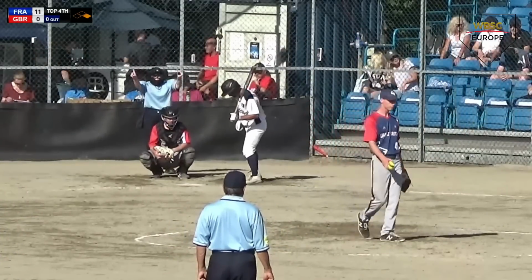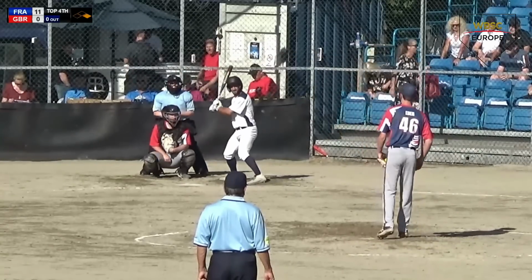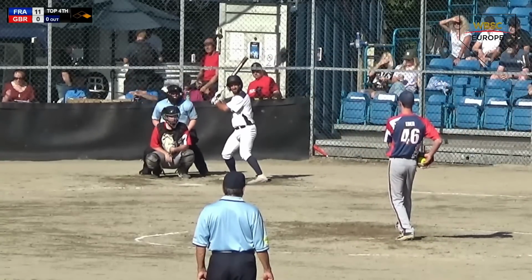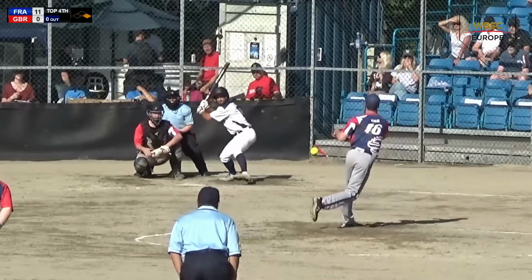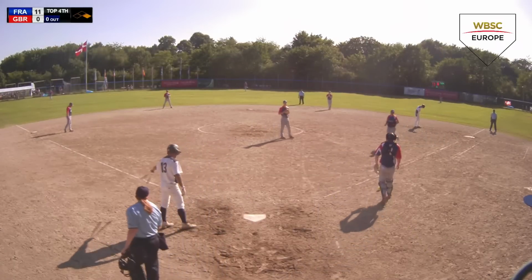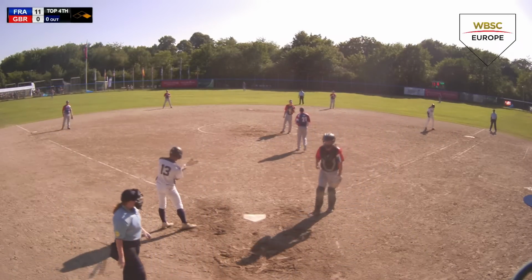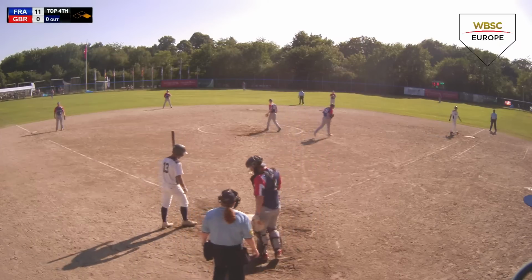If the score stays 11-0 after the top of the 4th, when we go to the bottom half of this inning, Great Britain will need to score at least 2 runs to keep the game going. And a big swing from Nicolas Garin, and it is fouled back. The count is yet again even at 2.